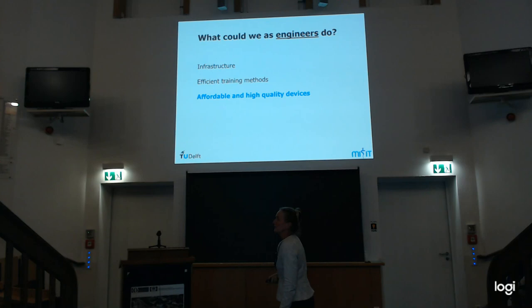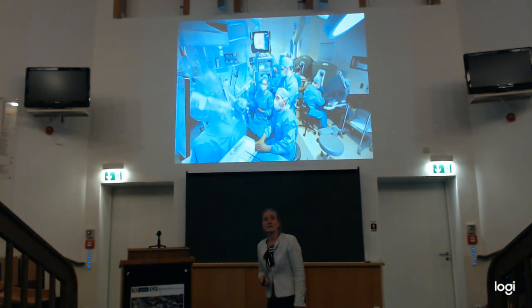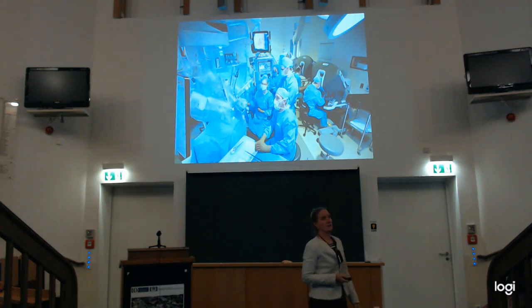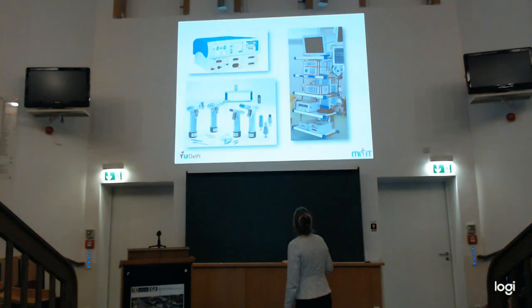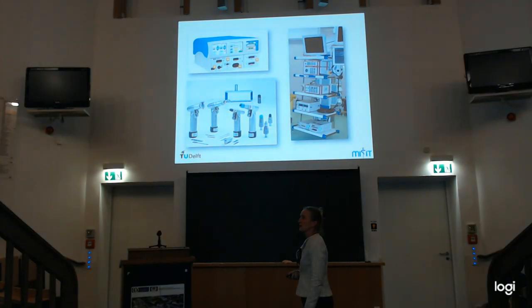And the final thing, we need affordable and high quality devices. This is a high quality device, but not really affordable. So we need to find out the application. These are really expensive devices. Why are some of these devices so expensive? Honestly, I do not know. The companies can ask a lot of money and they get it. But if you look at what's in it, the price is not justified. But they sell it for that price, and they don't want to reduce it.